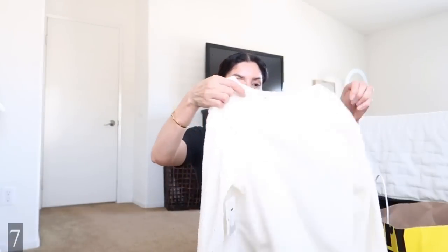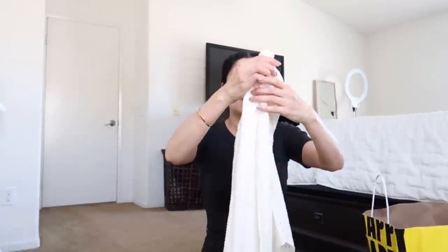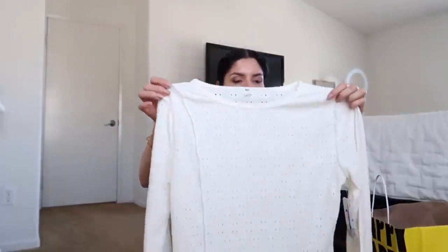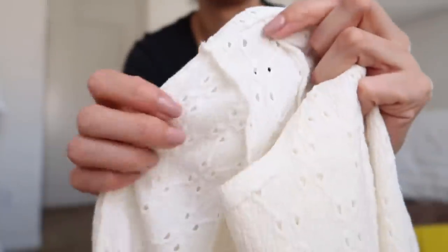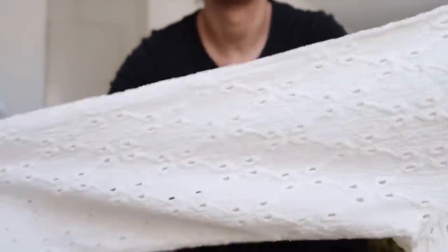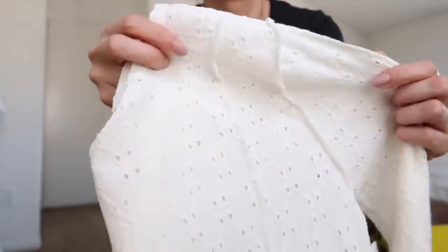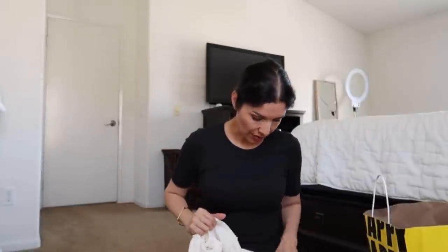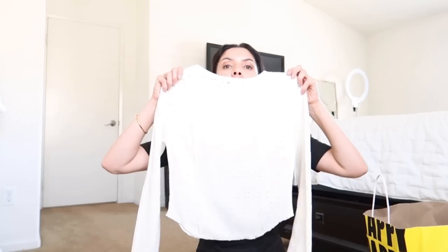Next, I bought this one. It's a cream color. This one is from a brand called BP. I think it's a Nordstrom's brand. Let me give you a close up. Okay, so it looks like lace. Perfect to pair with trousers, that's what I'm thinking, or to pair with jeans. That will look nice with espadrilles, right? This one is $29 regular price, and I bought it for $19. I bought the size medium.